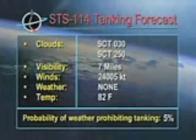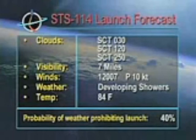So let me go ahead and give you our tanking forecast. We're looking for really good weather, just a very slight chance of having a thunderstorm, but generally just a 5% chance of violating tanking constraints, with nice light winds that morning and a temperature of 82 degrees. For our launch forecast, again, the main concern is just those developing showers and also the anvils coming in from off the water. Because of those concerns, we have a 40% chance of KSC weather prohibiting launch.